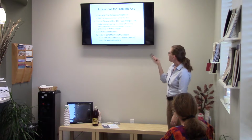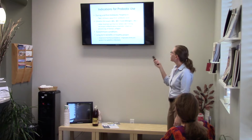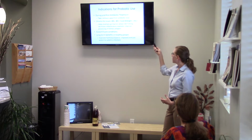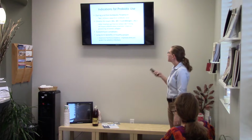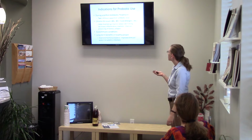Okay. Indications for probiotic use. Again, during and post antibiotic treatment with chronic GI issues. So in that regard, like irritable bowel syndrome, irritable bowel disease, food allergies. The probiotics, again, they help maintain a good gut barrier. They keep our GALT, which is gut-associated lymphoid tissue, the local immune tissue in the GI tract, strong, decrease inflammation, and improve processing of antigens, meaning immune proteins that are coming through.